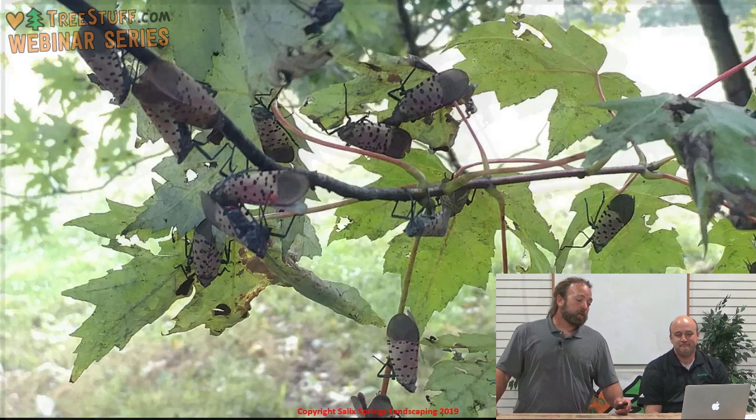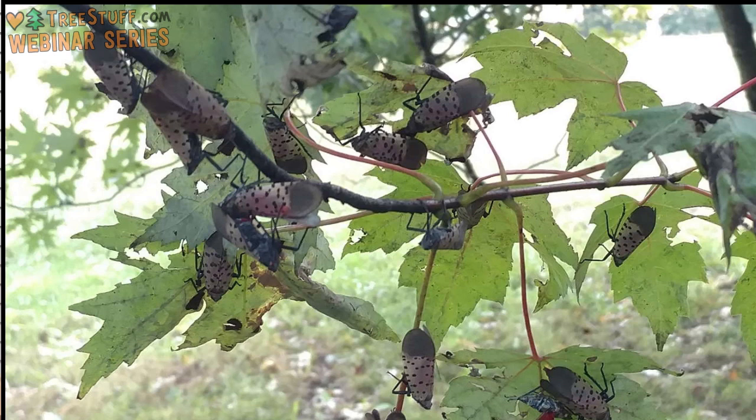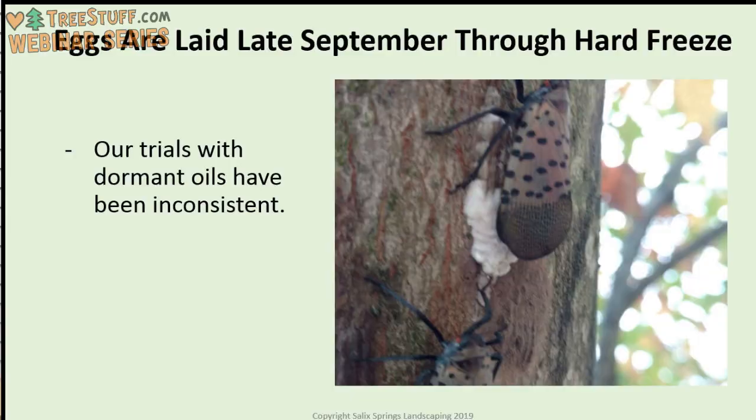This is not an uncommon sight. When you come home and you see this all over your tree, this can arrive from the time you left in the morning to come home to this scene. And it's freak out time. The numbers are impressive. The life cycle of this bug, it lays eggs, generally starting in late September. Some go a little bit earlier. And they lay these eggs.